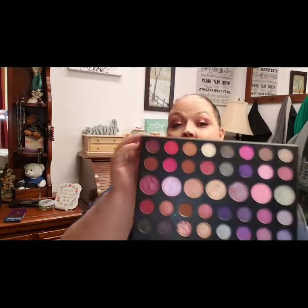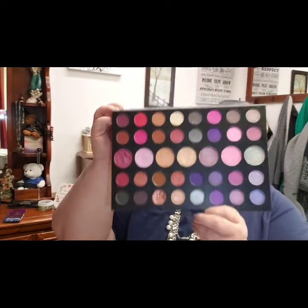So, I want to show you guys, my beautiful daughter bought me my very first Morphe palette. And this is one I've been wanting. It's the 39S. It's what I have on my eyes today. I love it!